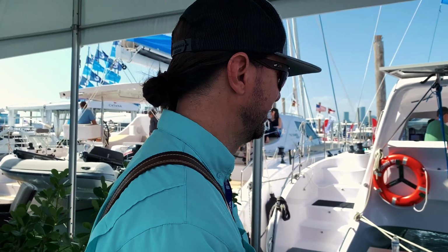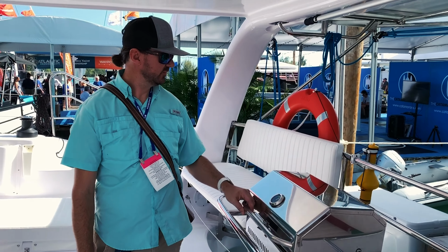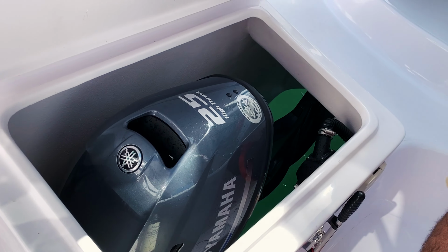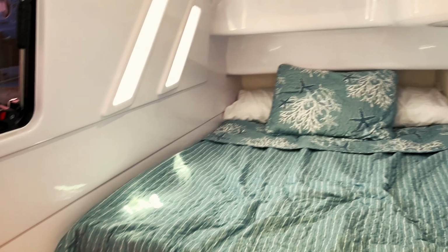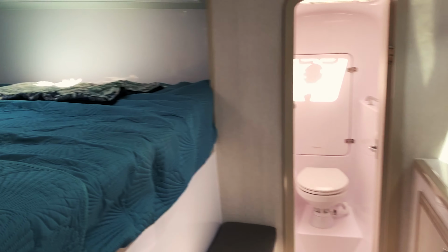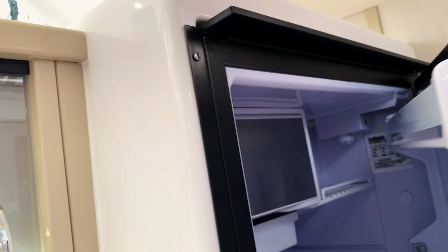Awesome catamarans. We're gonna climb aboard and check out what they brought to the show. I'm sold already. Ice cold too. The freezer. No beer.